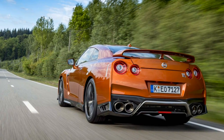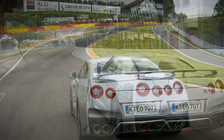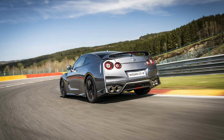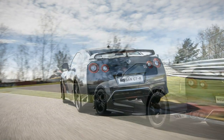Yes, Spa. Home of a little racetrack called Circuit de Spa-Francorchamps. You may have heard of it. Nissan has kindly provided us with a couple of hours here to test the GT-R to its limits, to see if the new shape's aerodynamic benefits are really detectable to mere mortals, and to have a lot of fun.